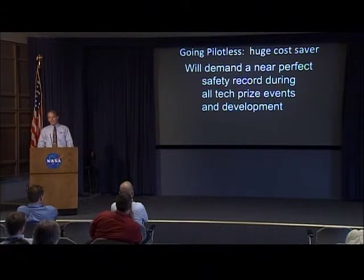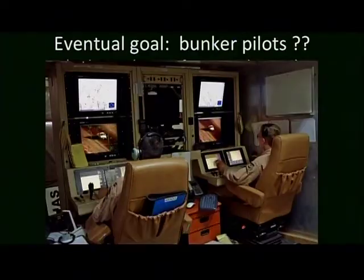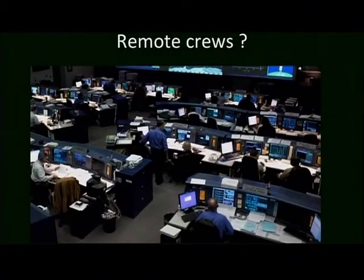Going pilotless is a huge cost saver, and I'm going to show you the business model in a minute. It's going to demand this near-perfect safety record, not only in the technology prize competitions, but in development. We can't afford to have any accidents. Bunker pilots. Well, what if we flew these sky taxis with bunker pilots? Or what if we flew them with remote crews? What this does to the business model is incredible, and I'll show you in a minute.